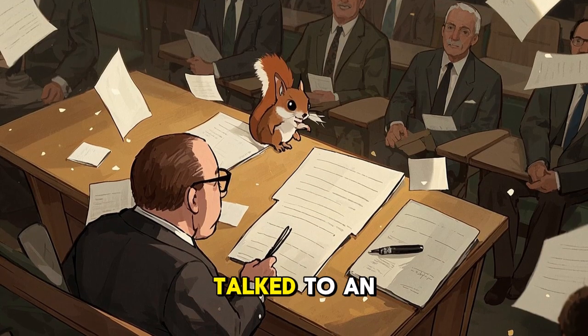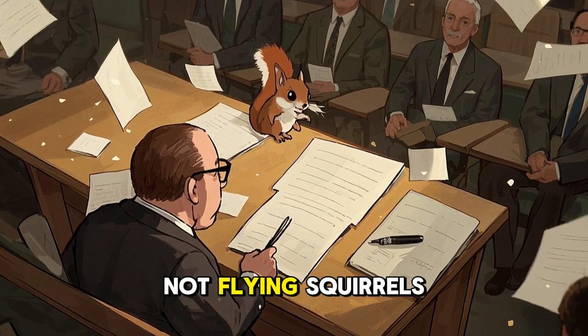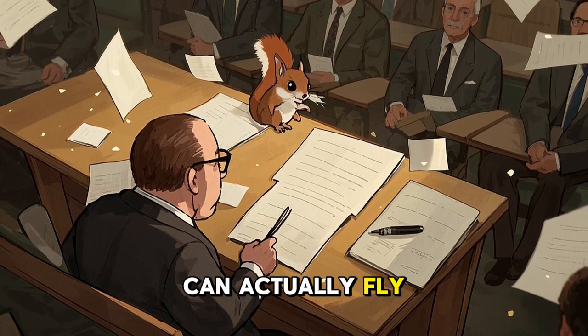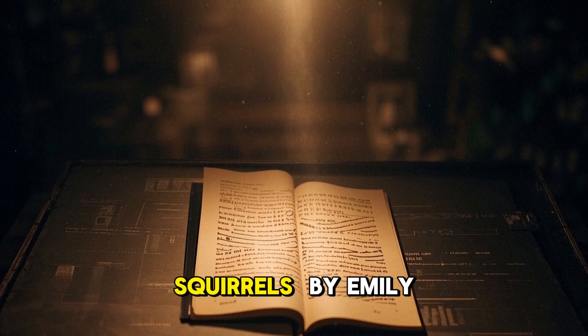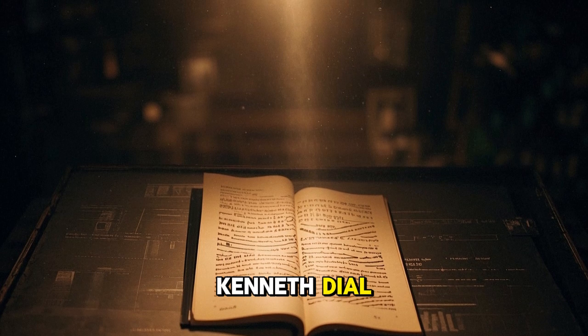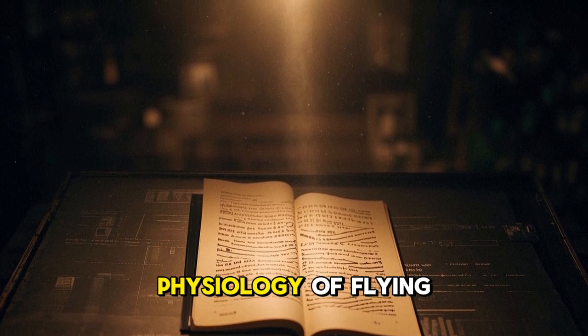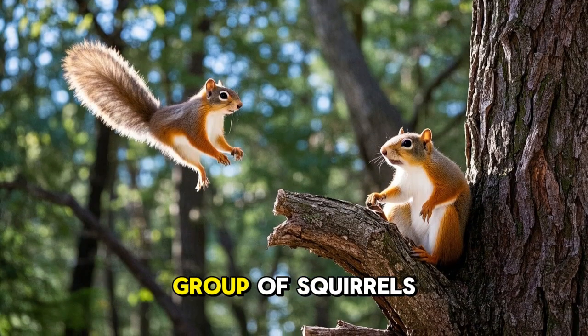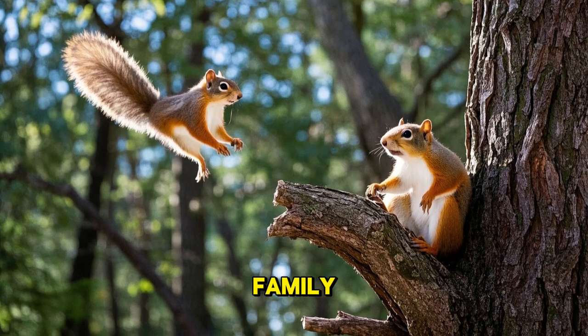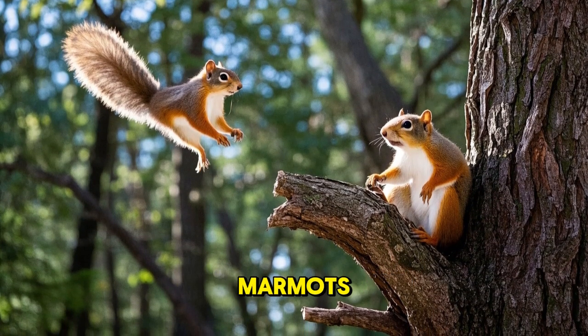So I read some papers and talked to an expert to find out whether or not flying squirrels can actually fly. A paper called The Biomechanics of Gliding and Flying Squirrels by Emily Arbuck and Kenneth Dial looked at the anatomy and the physiology of flying squirrels. A flying squirrel falls into a group of squirrels called the Squirrelidae family, which also includes tree squirrels and marmots.